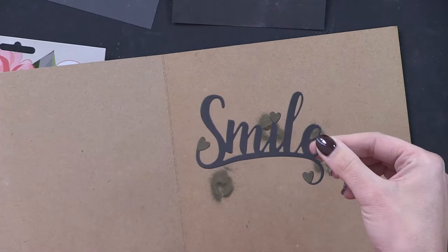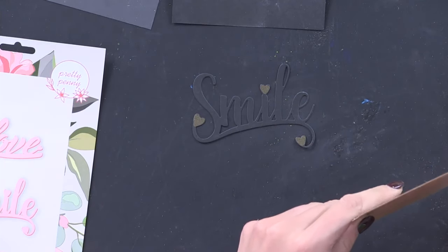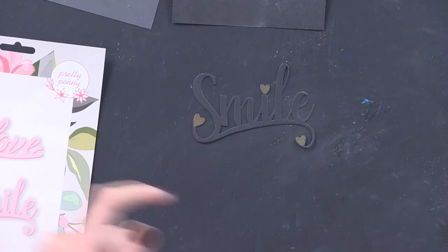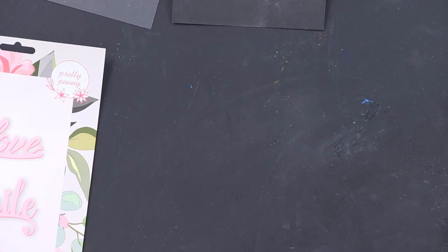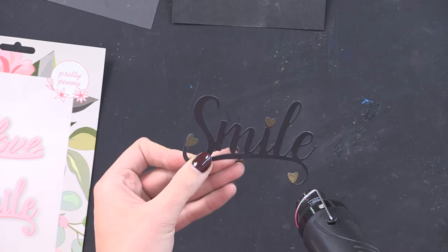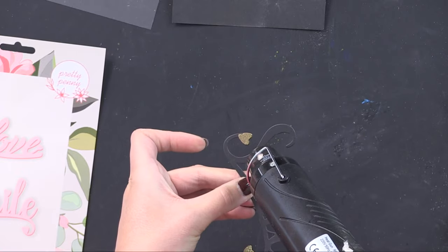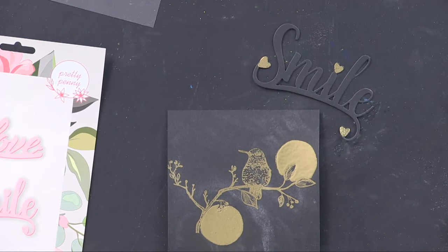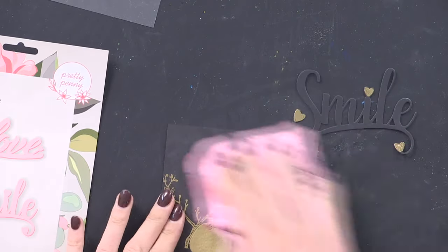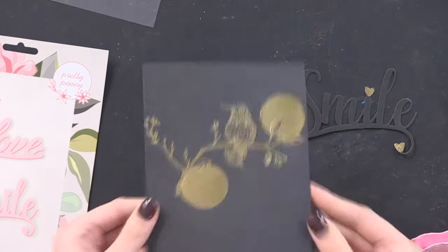And that just picks up those lovely hearts on the smile there. And because of the pen as well, you will be able to outline smile. You could add highlights to smile, not just the hearts on there. Like so. Let's just give this card a brush off with something, because it's a bit messy with all the heat embossing. Bring it back to its true glory, there we go.